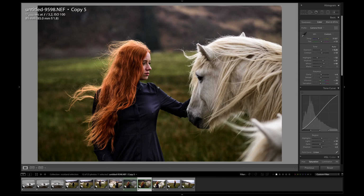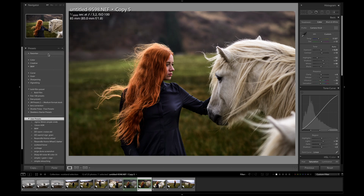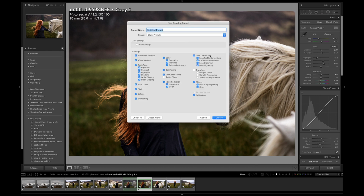Now let's say I want to save all the settings and reuse them for different photos in the future. So what I can do is click on the arrow here to make the side window pop up, and then click on the plus here. And you say Create Preset. And here again, it will show the same thing. It's going to ask you what do you want to check. And I don't want to check the lens correction because I'll be using different lenses.